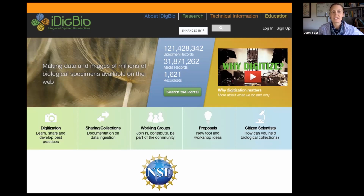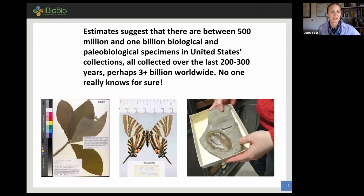And the goal of that center was to help all the museum and biological collections of the country digitize those specimens. There were estimates when this program started that there were between 500 million and 1 billion biological and paleobiological specimens in the United States. And those have been collected over the last 200 to 300 years. The problem with most of those specimens is that they were sitting on shelves or in the basements of museums, and nobody had access to the data that they contained. And so the goal of this effort was to bring those specimens to life.